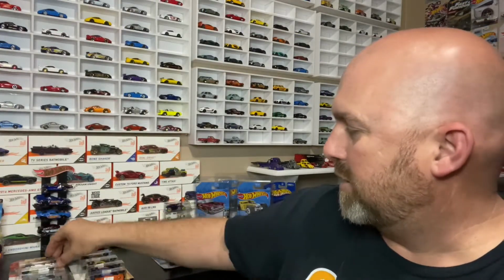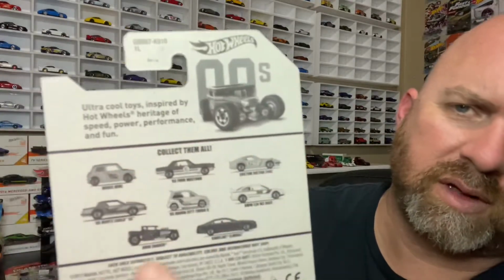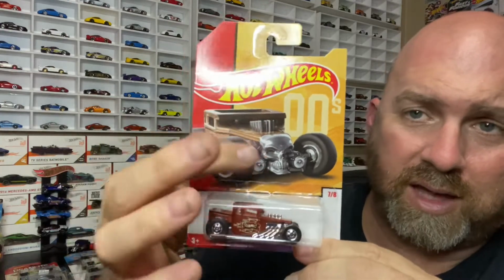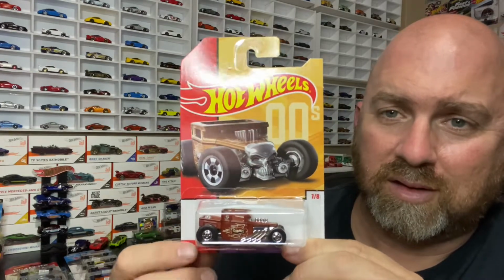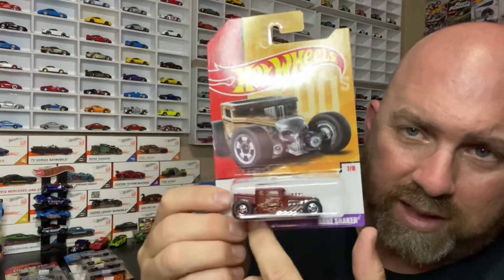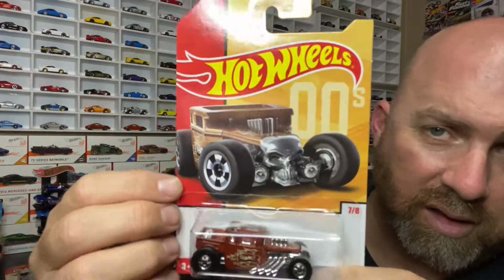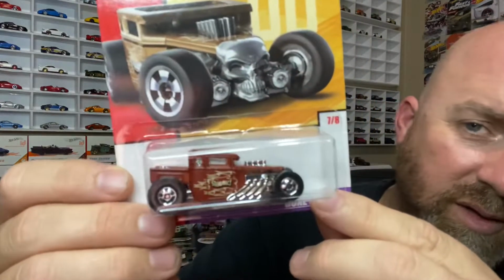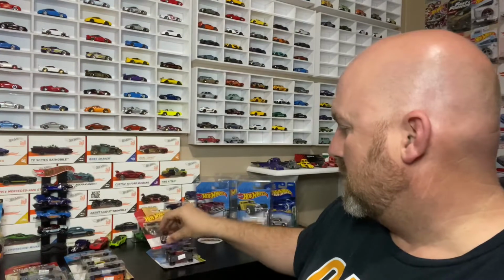The red bone shaker. Then we get into, I don't know what series or collection this comes from, but this one is cool. And that card art, that is amazing. So I'll be saving this card. I'll do one of those where I open it from the bottom to take the car out, but I'm gonna keep this nice, because look at that card art. That is really cool. That looks amazing. So, car looks amazing too. That is cool.